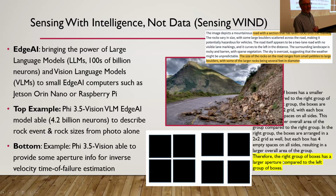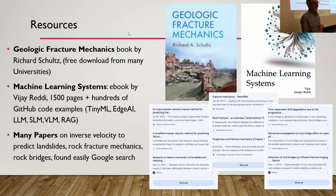All it could really get out of it was that the right group of boxes has a larger aperture. And this one is interesting too, because if you look closely, it says that the road curves to the left, which is kind of interesting. So again, there's a lot of improvement that's going to happen in these. But thinking of a monitoring device, it's a little different than what we traditionally think about.